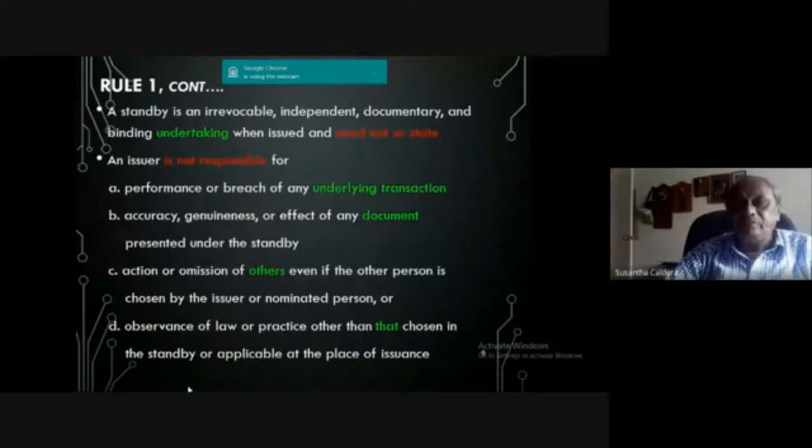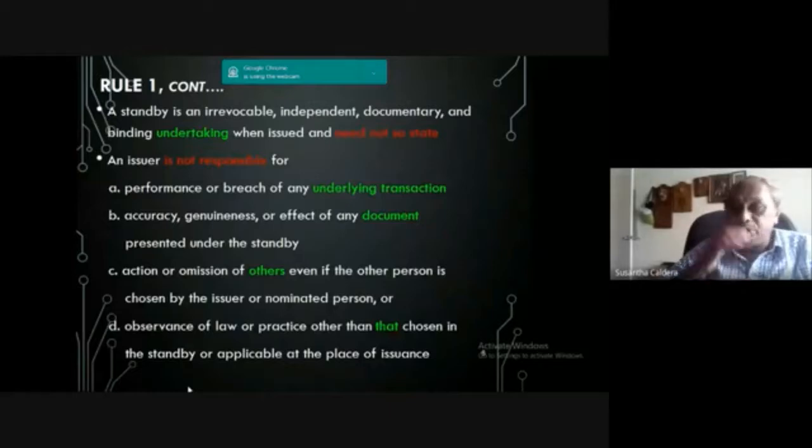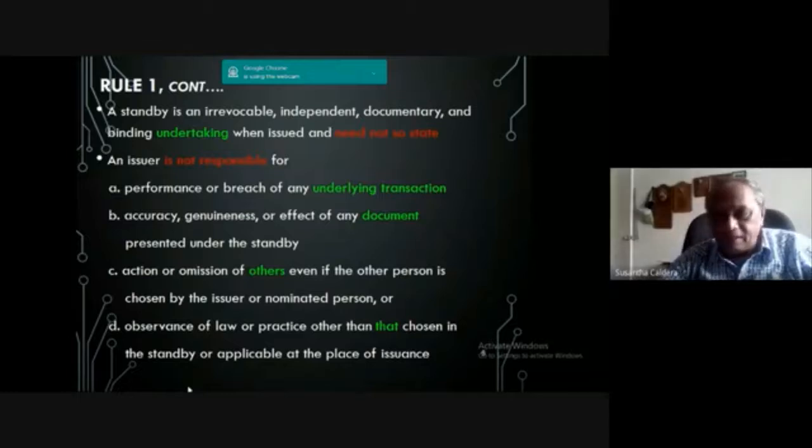Still rule number 1: a standby is an irrevocable, independent, documentary and binding undertaking when issued, and need not state that an issuer is not responsible for. It is an irrevocable, independent, documentary and binding undertaking when issued, right? Therefore, they need not state that the issuer. Who is the issuer? Bank. Applicant bank, right?